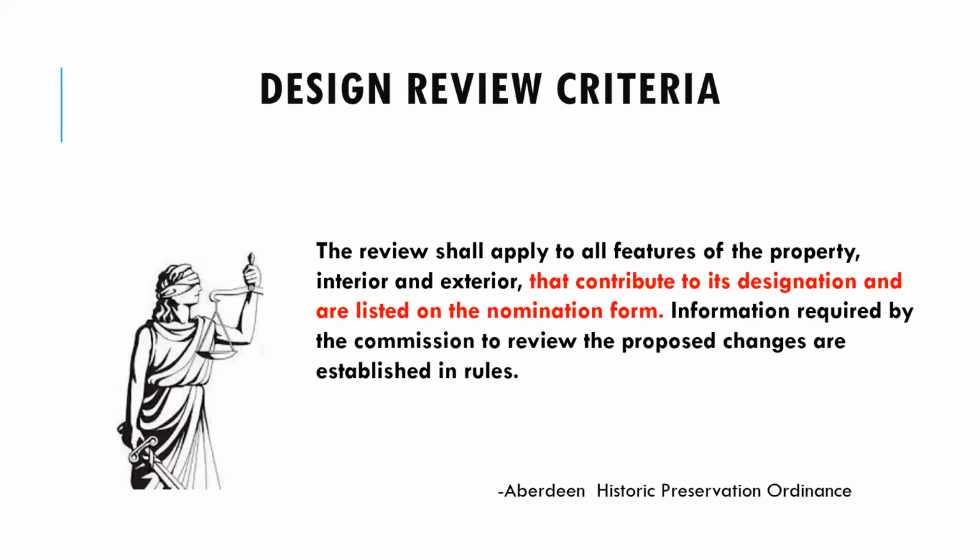Okay, so there's several things going on in this next extract, which is taken from your local historic preservation ordinance. The design review shall apply to all features of the property, interior and exterior. Your particular historic preservation ordinance may give you the ability to put protections on the interior. You need to make sure that's the case with every single ordinance.